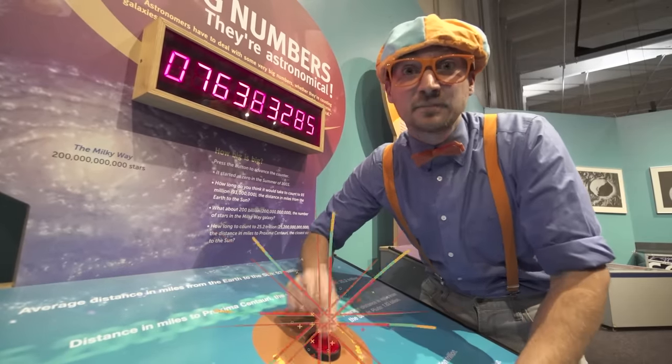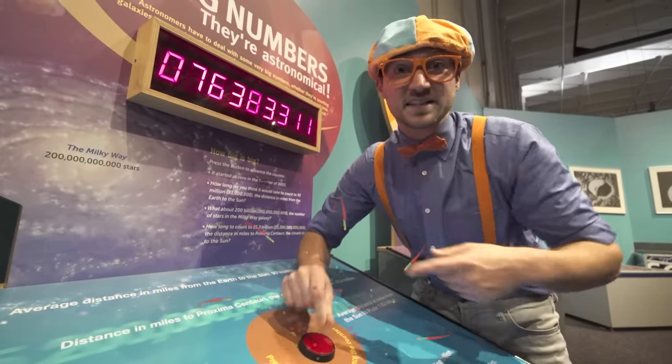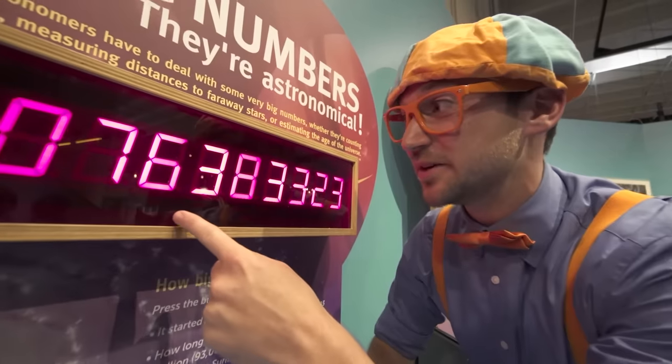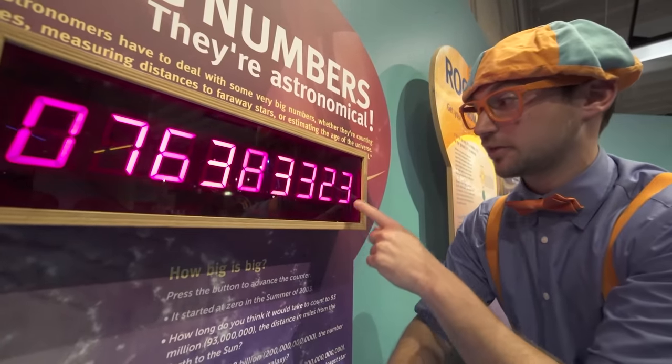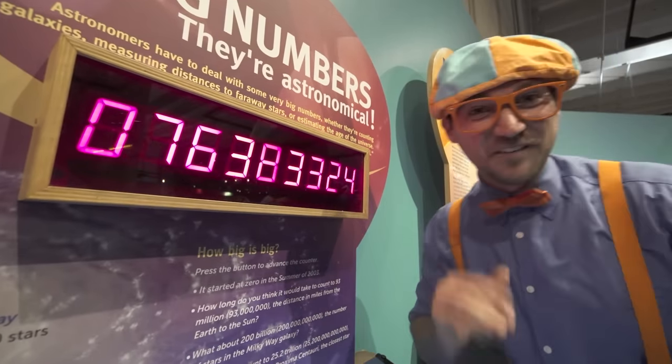So if you ever come to the Pacific Science Center, you can see what number it's at, because I am going to leave it at 76,383,323. Wait, no. 324!